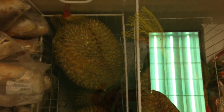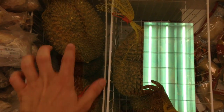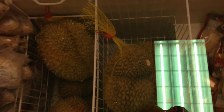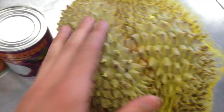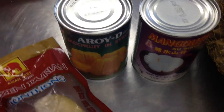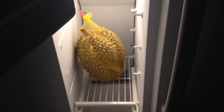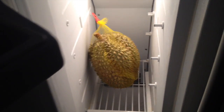This is the first time I've ever seen durian. It's frozen here at this Asian market in Fort Myers, Florida. It's called Leaf Asian Market, so I'm gonna buy one. Picking up this montong durian, a whole durian, some jackfruit, and some mangosteen at this Asian store. And what a beautiful sight this is. Frozen durian in my fridge now. I'm gonna wait till my buddy gets home to crack this thing open and we'll have it together, but then I got another one here.